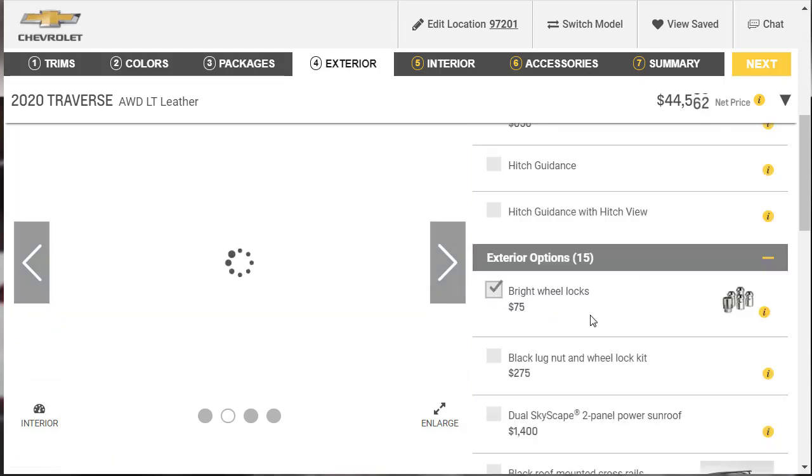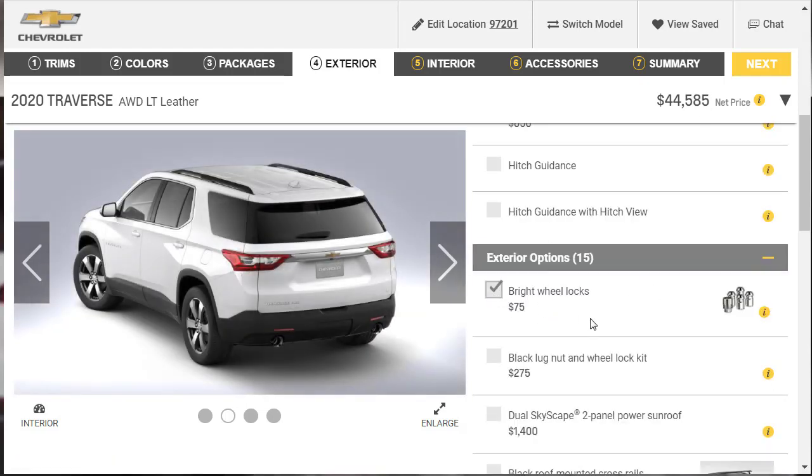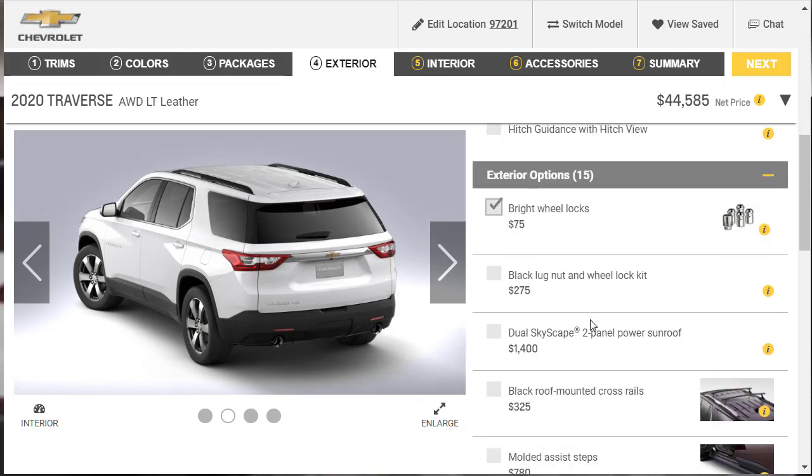I like wheel locks. Just the other day, I was searching all over for my wheel lock key, but I finally found it. So don't lose your wheel lock key.